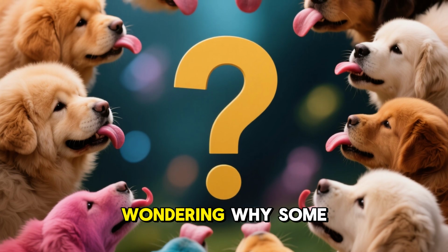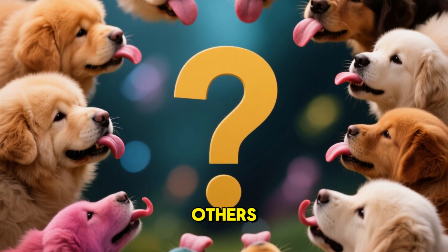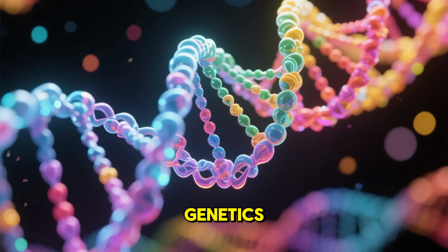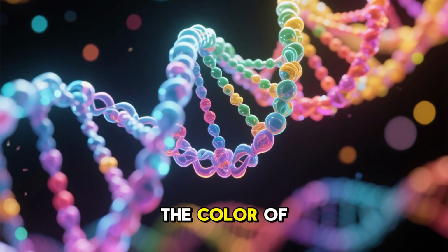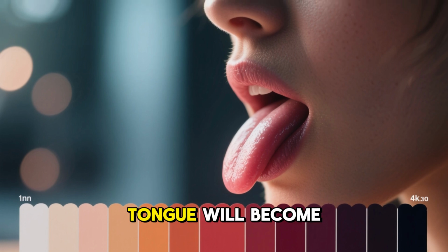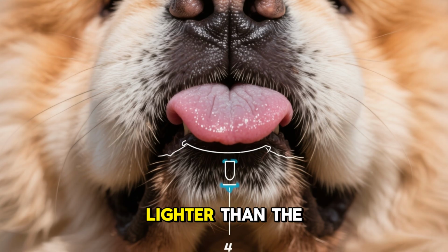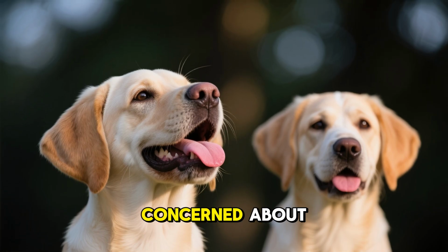You might be wondering why some Chow Chows have blue-black tongues, while others have deep red or even purple ones. Well, this has everything to do with genetics. The amount of melanin produced by the body determines the color of their tongue. The more melanin produced, the darker the tongue will become. It's also important to note that the tip and the sides of the tongue will usually be lighter than the rest of the tongue. This is normal and nothing to be concerned about.